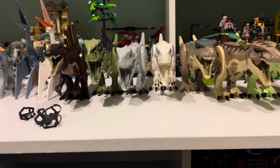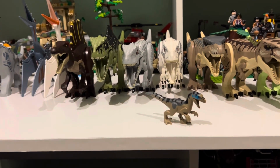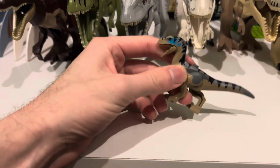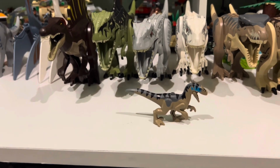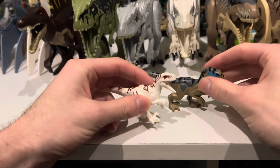And then next up, we have the Rebirth Raptor. There are 2 of them. I'm not sure why they didn't make an orange version. Maybe because of the Atrociraptors, but I'm not entirely sure. This is a really great stand-in, however, for, say, a JP3 Raptor. And I think the same can be said about the Atrociraptors. You can pretend it's a JP3 female.